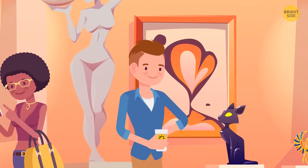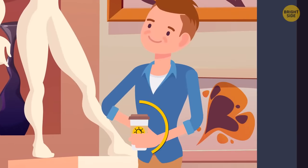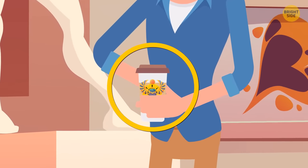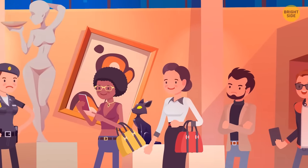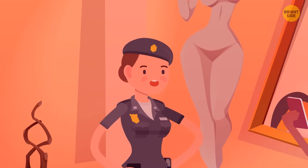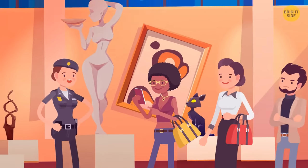Can you spot the thief just by looking at these two pictures? See this guy? He's holding an open paper cup in the first image, but in the second image, the cup has a lid. The guy hid the stolen brooch in his paper cup. Detective Tina hurried to the crime scene. When the brooch disappeared, the museum security system locked all visitors inside the building. But the guards didn't find the suspected person among the visitors. How did he escape? Have you guessed?